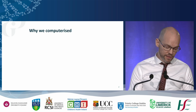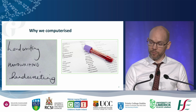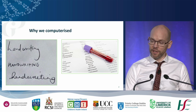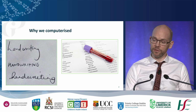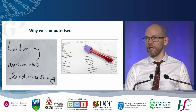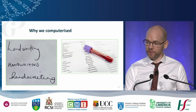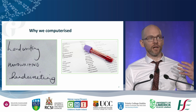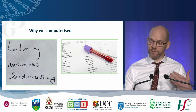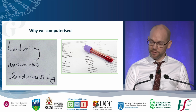So why we computerized then? Looking back 25 years ago, it was before I was a GP, but essentially the two main problems in the 90s and early noughties were around paper-based notes and all the inherent issues that lie therein in terms of legibility, accessibility, and other concerns. And also then dealing with the huge volume of paper-based results coming back from hospital with very little electronic means to access those.